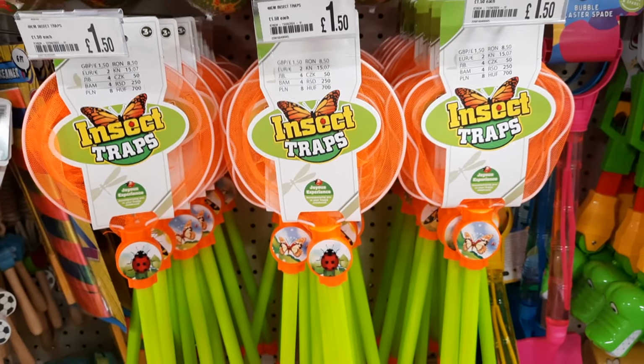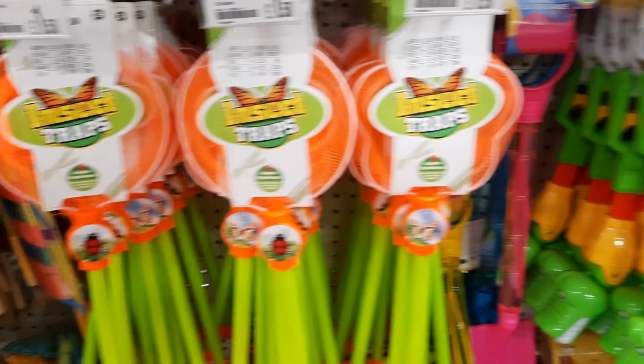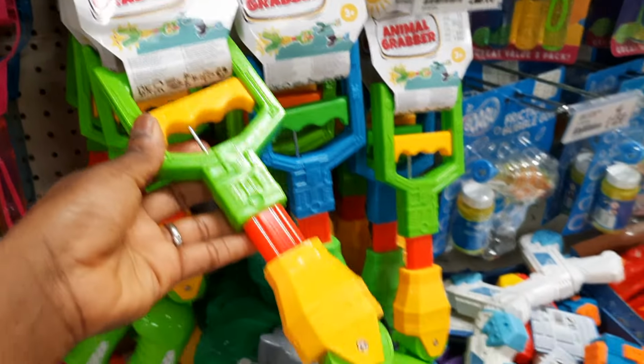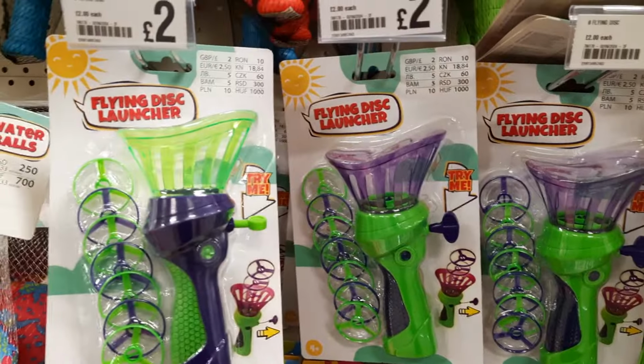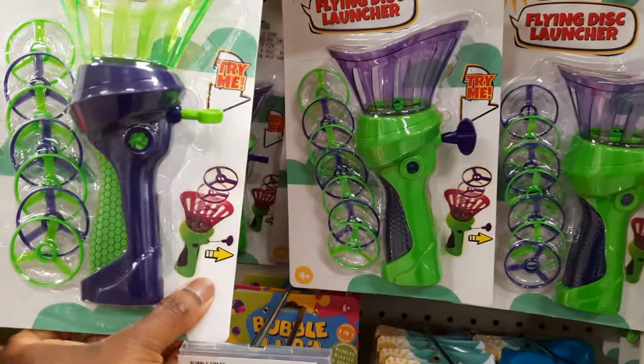I found these insect traps, and I think they'll be fun to play with. The children should be able to have some fun. These are £2.50. They're animal grabbers. I don't know what they'll do, but I'm sure they'll be fun to play with as well. Then up top, you've got flying discs. They're £2. This should be fun. Look at that.